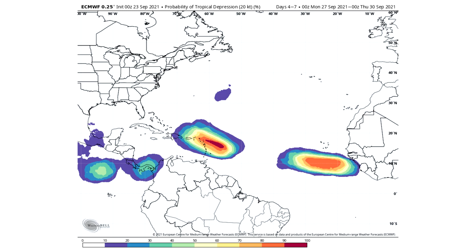Two, we have another disturbance, according to this model, forming behind it in our main development region, an 80 to 90% chance of tropical depression status for September 27th through September 30th. So in kind of the medium range, we can be taking a look at another tropical disturbance.